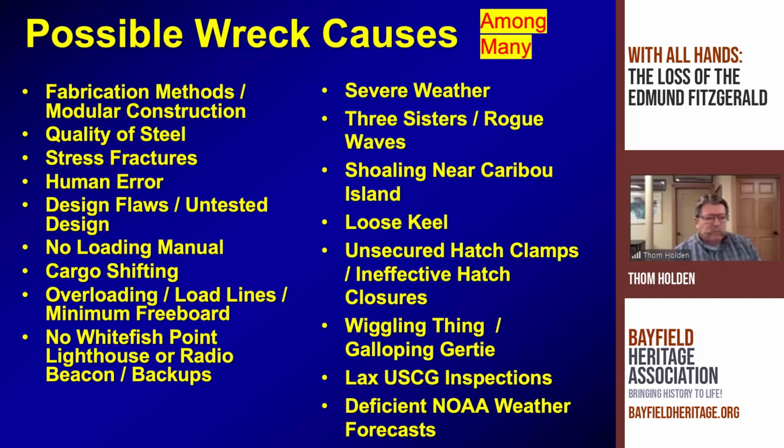The Whitefish Point Lighthouse, which would have been important for Captain McSorley to know where he was out on the lake, that Whitefish Point light was out because of the storm disrupting the electrical lines to the lighthouse. There was no radio beacon there either for this same reason. The second column, severe weather. Of course there was severe weather. Waves were up to 35 feet or sometimes higher.